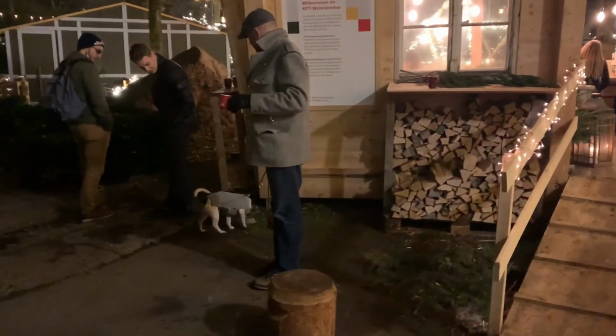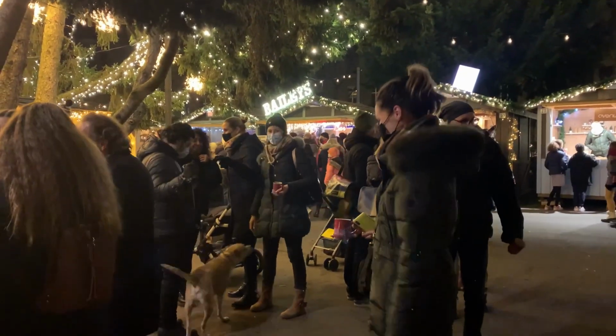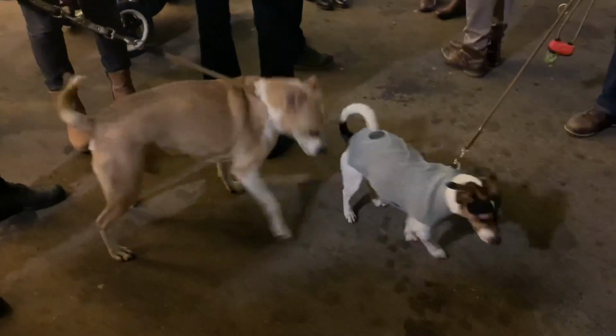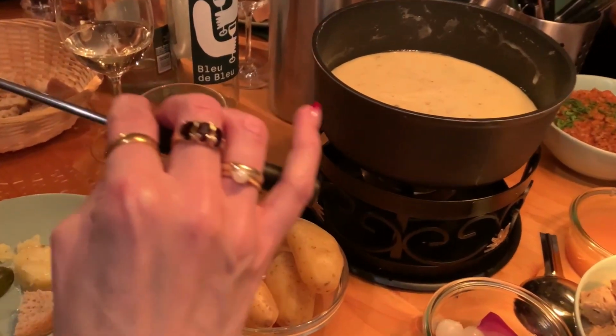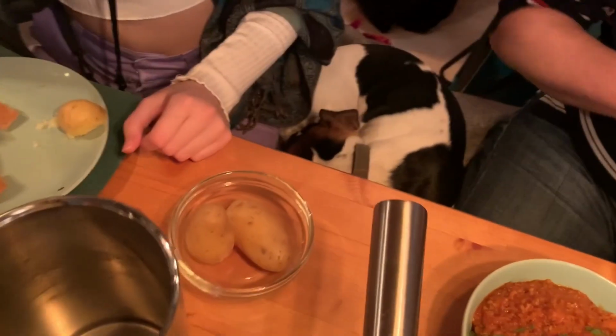As usual, Arthur used the opportunity around people to make friends. Speaking of which, we bumped into some friends with their dog, so at last Arthur had someone to talk to. Then we all went into the warm, cozy chalet in the middle of the market to enjoy a fondue dinner. And even though Arthur loves cheese, this dish wasn't for him.